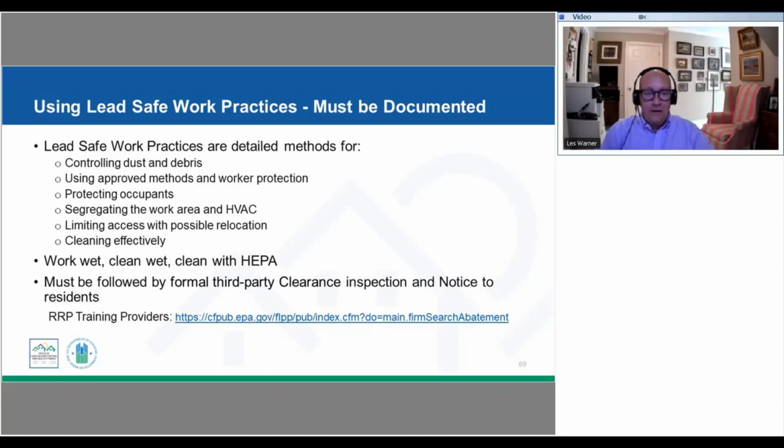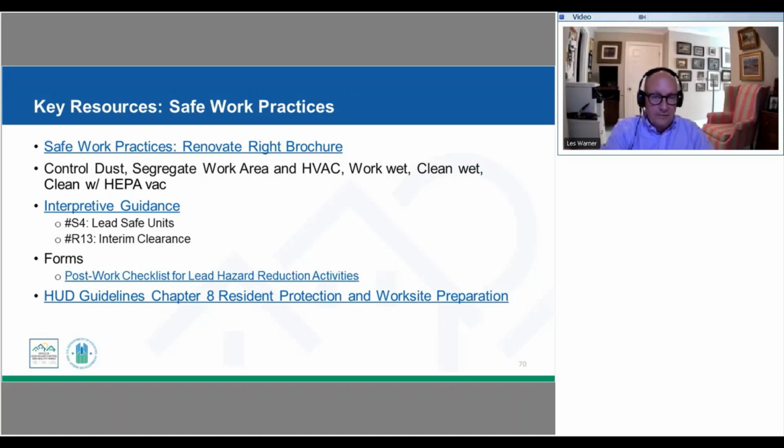Once that cleanup has been done, the work has been done, we're going to be bringing in our third-party clearance inspector, going through that process, and then providing that notice that we've been talking about for our residents. And again, we've got a link here for identifying abatement contractors. There is a Safe Work Practices Renovate Right brochure that we've talked about, very useful, very helpful, not only for occupants, but I think if program folks have not read that, I would recommend that. As part of that, we're just trying to make sure that we're not generating additional lead hazards as part of that work, that we're going to clean up appropriately prior to that clearance testing.